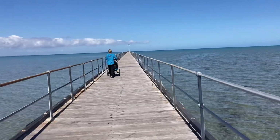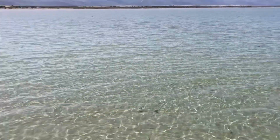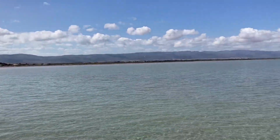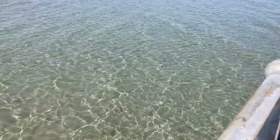This jetty certainly is a bit of a monster. You can understand why, because it's so shallow. We're a fair way out already. Beautiful mountains in the background, look at them. Beautiful mountain range. And yeah, it's super shallow, it's crazy. It's probably not even a foot deep.